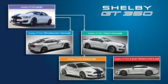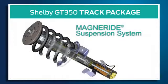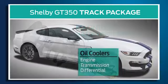One size does not fit all. So next, we have the GT350 with the Track Pack. This adds some equipment to make it more racetrack capable. First and foremost is the MagneRide suspension system. It's an electronically controlled, semi-active suspension. It continuously adapts shock damping to best suit the road surface and the driving dynamics. This is the first ever Ford application of MagneRide technology, and it's an extremely desirable performance enhancement.